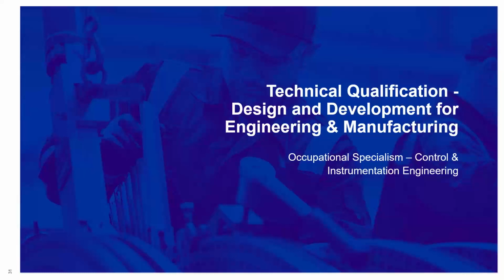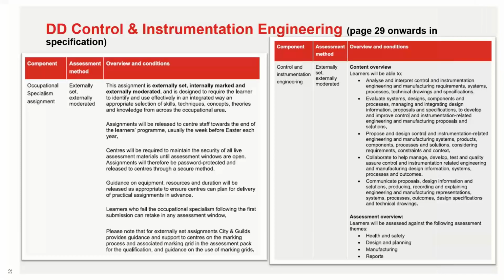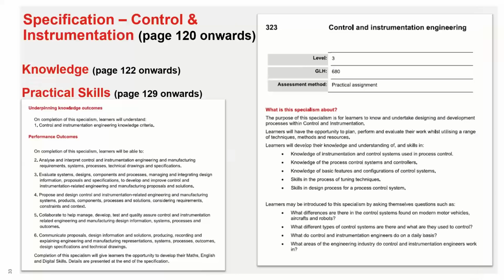A quick look at control and instrumentation engineering. So for control and instrumentation engineering, you can find the details within the specification of that, the bit about control and instrumentation is on page 120 onwards. Basic features and configuration of control systems and designing processes for a process control system. So, in other words, more hands-on on this one.